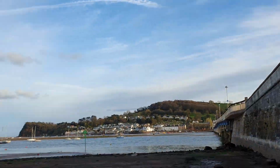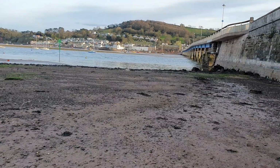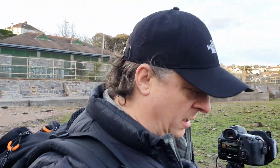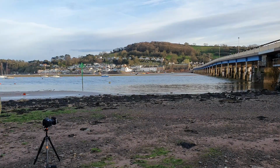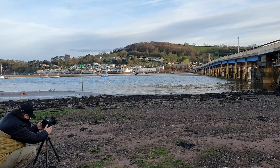Okay, so here we are. So I'll probably get the same image that I got from the other side, from this side, compositionally, just with the bridge coming out from the right hand side this time. Right, so the tide's actually on its way in. I came down here just at the height of low tide. The height of low tide? The depth of low tide, whatever you want to call it.